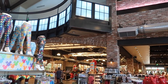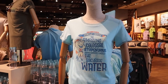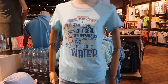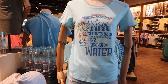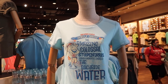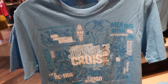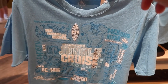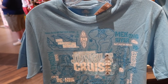So I've made it here into World of Disney, and I'm already spotting a few new things, so let's get in. They have a whole Jungle Cruise clothing line. It's my favorite line too, the backside of water. What? O2H, O2H. So the women's tee is $36.99. I love puns. This is an adult tee. It is $25. So it's the standard t-shirt price.